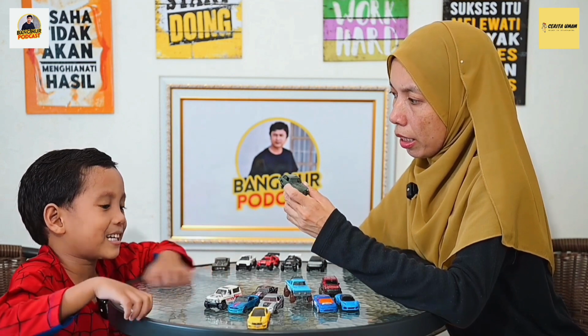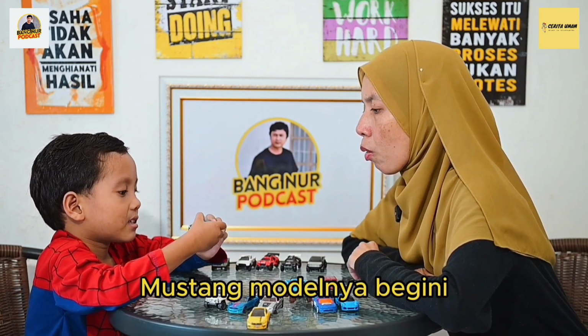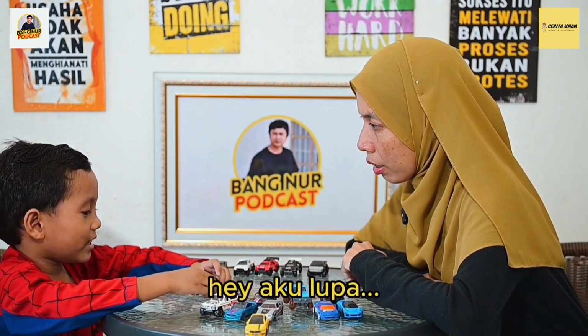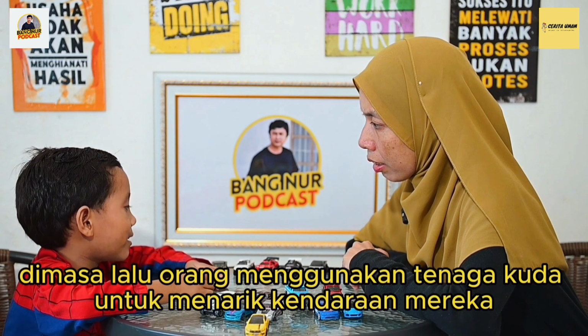Do you think this one looks classic? It looks like an old type of Mustang. Oh, this is the old time, and the old-time Mustangs used to look like this. So in the old times, this is how they designed the Mustang? Hey, I forgot. In the old times, they used horses to power their vehicles.